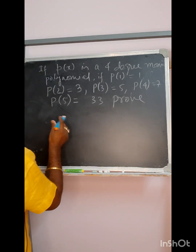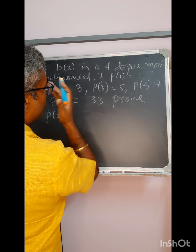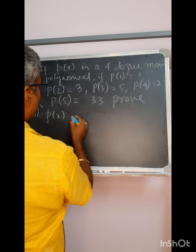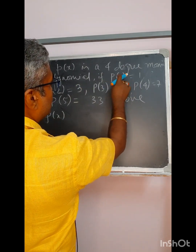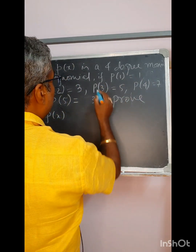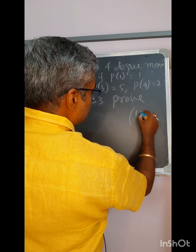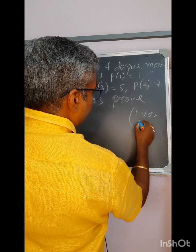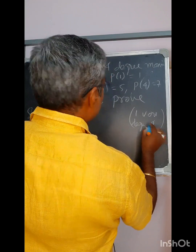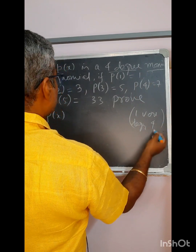So if you follow this equation P(x), which is a 4-degree monic polynomial, and the value attainable for P(1) is 1, P(2) is 3, P(3) is 5, and P(4) is 7. As this is a 4-degree monic, I have to understand that monic means there is only one variable. First, there is only one variable, and the highest degree of that variable is 4. The monic means there is one variable, and 4 degree means the highest power of that variable is 4.